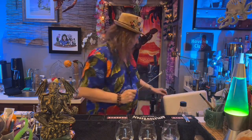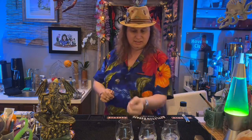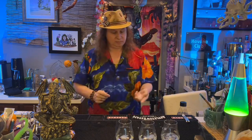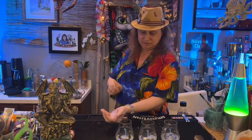So what am I doing here? I'm trying to crack some ice. I said when we started this today that I didn't need any crushed ice. And I really don't. I just want to crack it a little bit rather than have some big chunks here. Now, there's already something in these drink glasses because we have to toast, right? That's what we do here. We start with a toast. Wow, this ice is really, really wet.